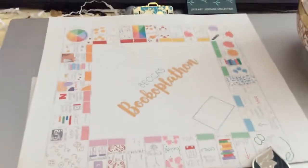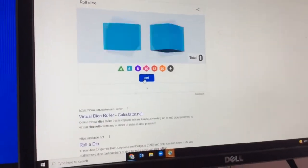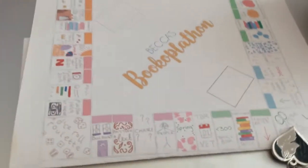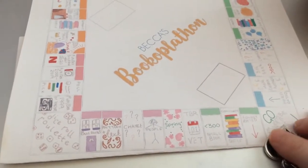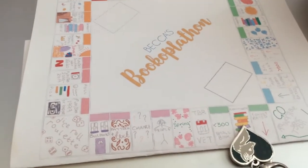Roll number 1. Okay, so roll number 1. My dice roller up here. 2. Oh, great. So I'm going to have to do another roll. So 1, 2, community chest.